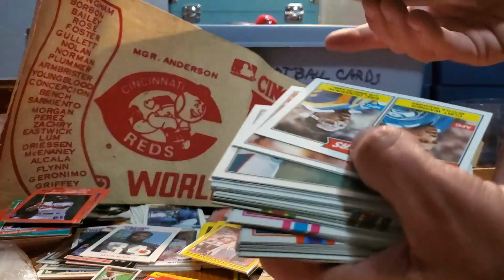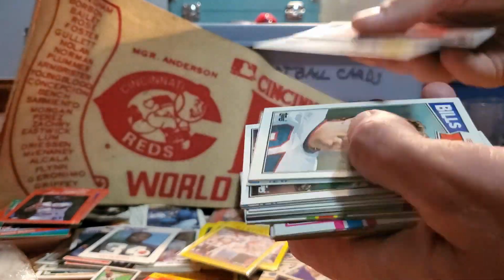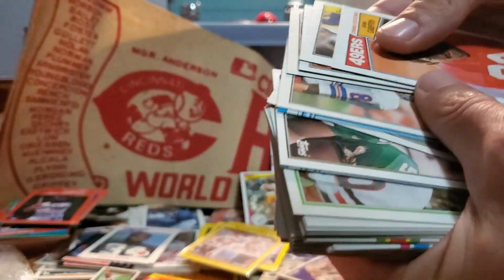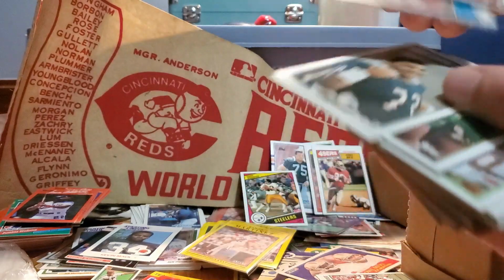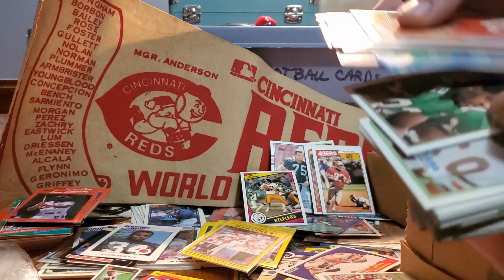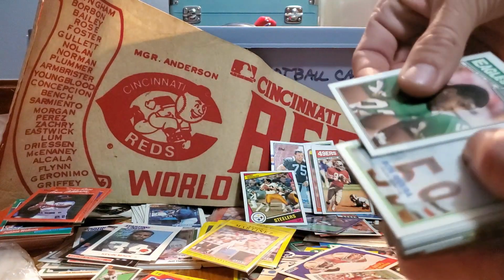So what do you think? We've got way too many cards. Way too many cards, huh? Here's a Reggie White Topps All-Pro. We're not even really going through. Here's a William Refrigerator Perry. Yeah, here's an Eric Dickerson. These are awesome cards.